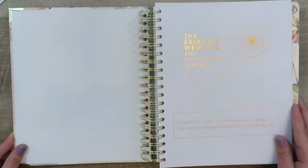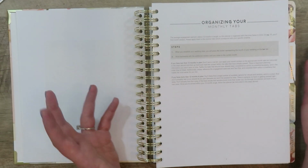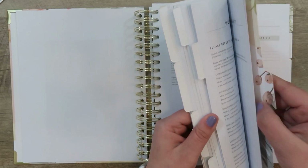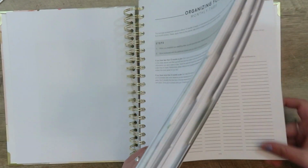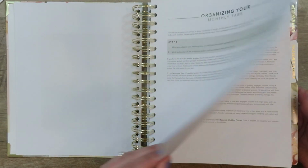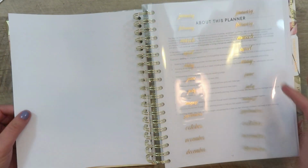So let's start flipping. Let's see if we can fit that whole thing in the screen there. So it's got sort of an intro page. The first page just sort of tells you how to set it up. So there are month sections, but they are undated. So the tabs don't have anything on them. Does it say, are there stickers? Oh, yeah. Well, where are the stickers? It says to put the stickers on them, but I don't know where these stickers are. Oh, they're right here. Here are the stickers. So they've got 2 of each month, actually. So I don't know.